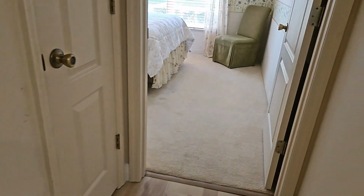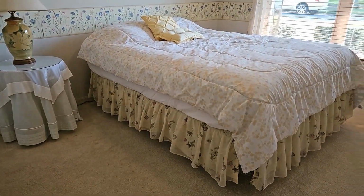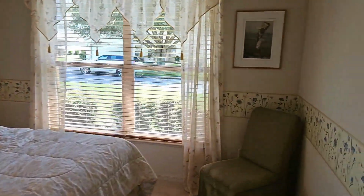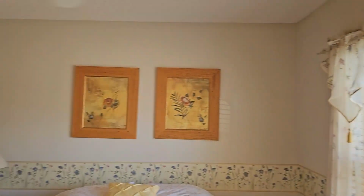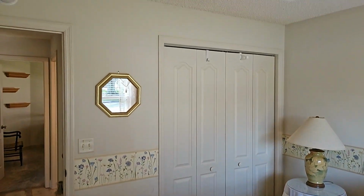Here's a guest bedroom here in the front of the home. It does have carpeted floors. That appears to be a queen-size bed, to give you perspective. I will video the specification sheet so you have an idea of what the room sizes and the room dimensions are. This bedroom does have a closet with bifold doors.